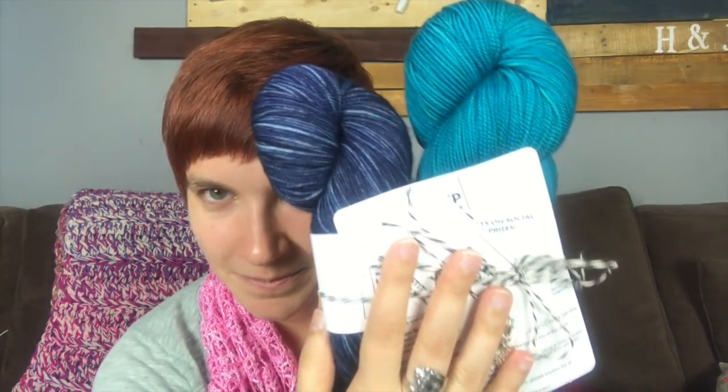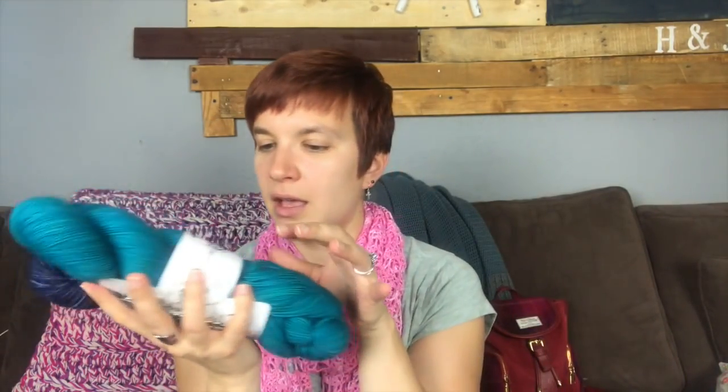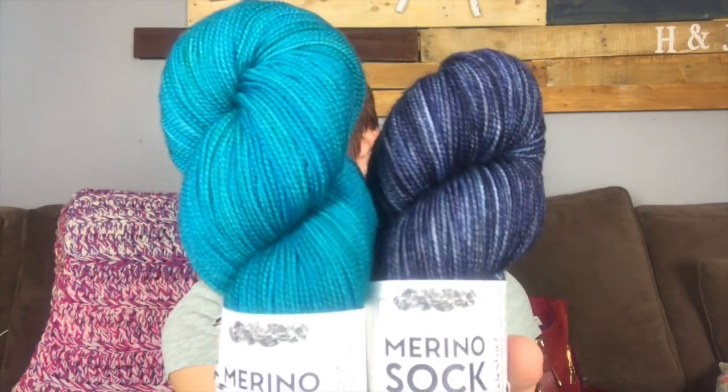It's been a week. Something was waiting for me in the mail when I got home, which I had already placed an order for, and it is this yarn. This is Sheep Happens yarn. So this is the colorway Deep End, and this is the colorway Celestial. This is her fingering weight yarn. It's her merino sock. She does tonal yarns, and I'm super into tonal yarns recently. I'm just loving solid, semi-solid colors. It is 80% merino, 20% nylon, and you get 400 yards per 100 grams.